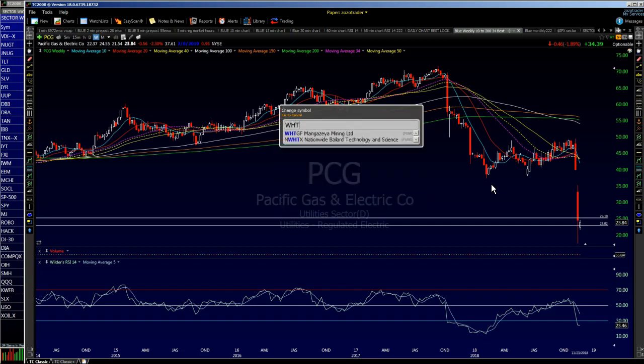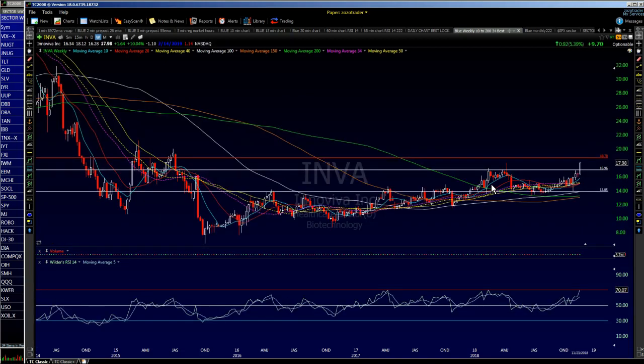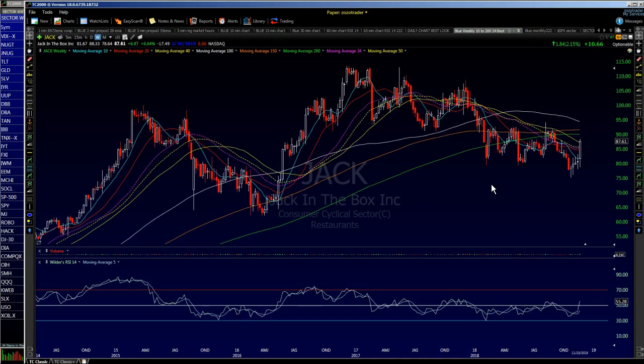Another stock that was actually up this week was Whirlpool, up 7% for the week. INVA, another biotech stock, up 10% for the week. TLRY, also climbing, a cannabis play, up 8% for the week. JACK, they reported earnings this week. Stock rose 11% for the week. They're also doing a share repurchase program at JACK.